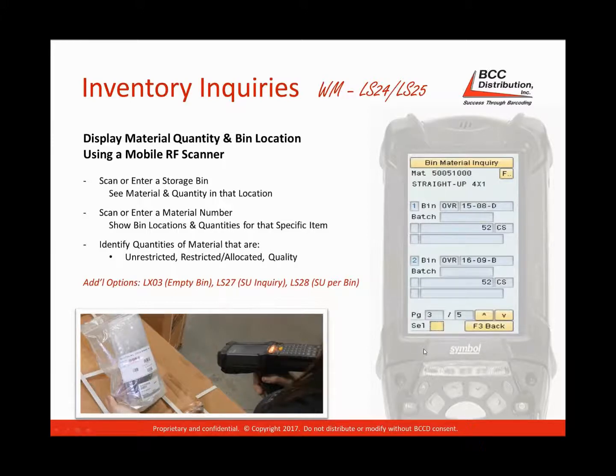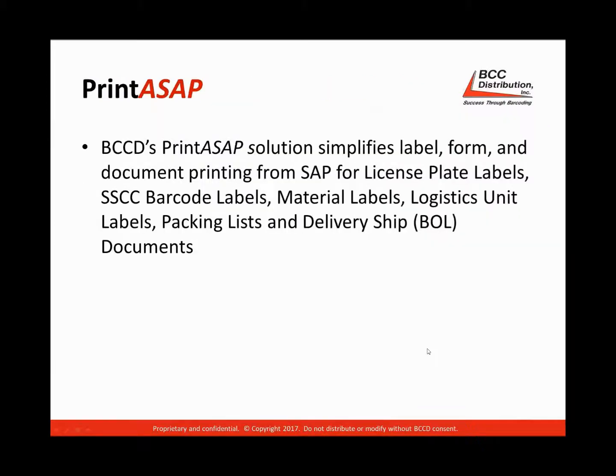Also, something that we did on this project is, in the upper right-hand corner, you'll see the F dot. That allows them to select that button, and we show them the fixed bin location, or the pick-based bin, for that product. So if they ever need to know where to go to pick it from, that would show them that information as well.